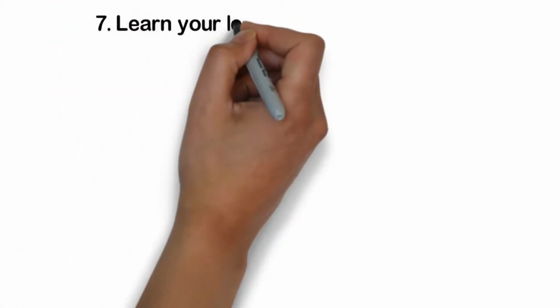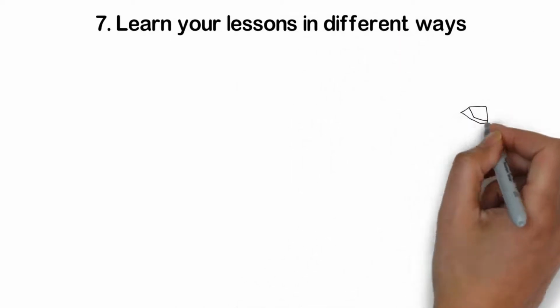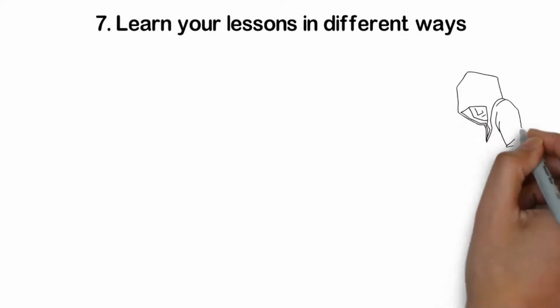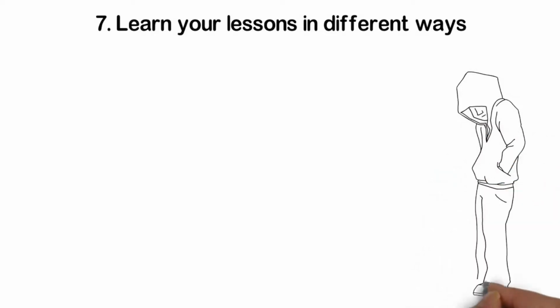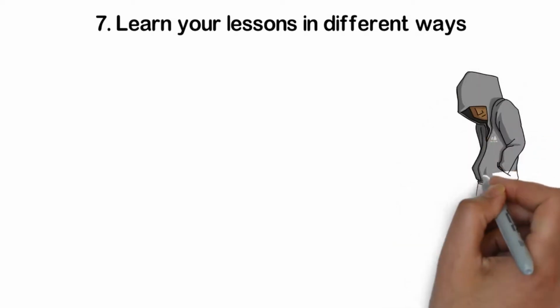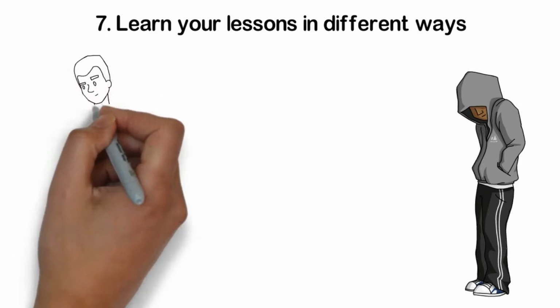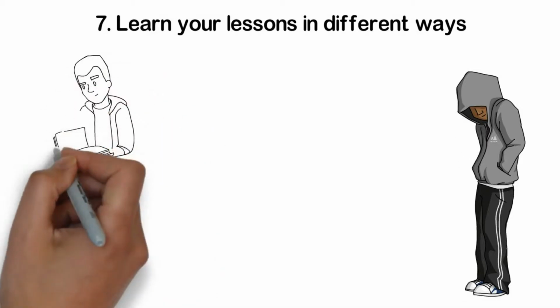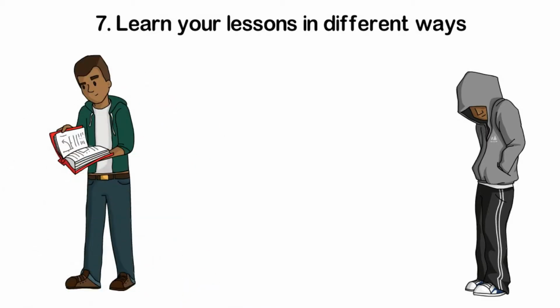7. Learn your lessons in different ways. We all have our unique study habits. Some people pace up and down with their lesson books in their hands, while others write their revision sheets and color code with highlighters. There are many different ways to study to suit different personalities. It's easy to continue to revise using the method we are most accustomed to, but this is a mistake. In fact, according to research, by varying the learning conditions, you not only force your brain to be more attentive, but you also write the information in different areas of your memory, which allows for a more effective study.